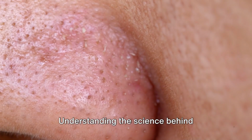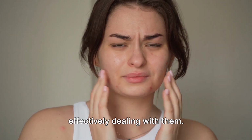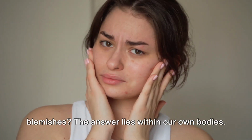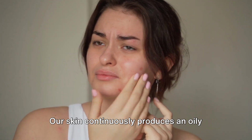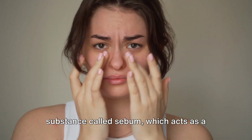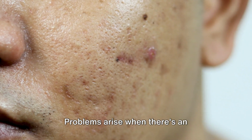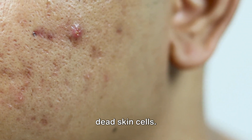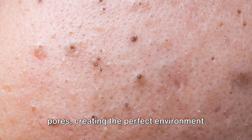combat them. Understanding the science behind blackheads is the first step in effectively dealing with them. So, what causes these pesky skin blemishes? The answer lies within our own bodies. Our skin continuously produces an oily substance called sebum, which acts as a natural moisturizer. Problems arise when there's an overproduction of sebum and a buildup of dead skin cells. These two culprits team up to block our pores, creating the perfect environment for blackheads to form.